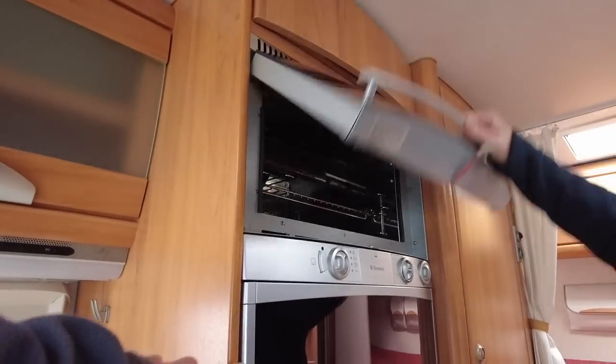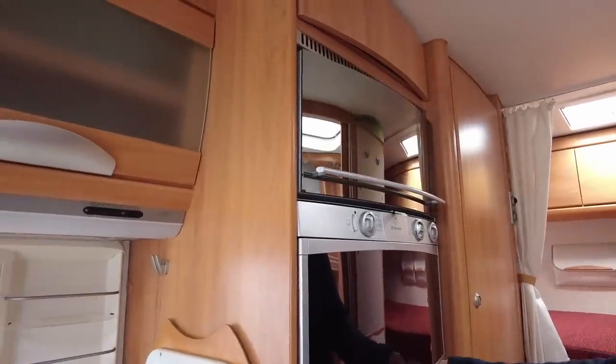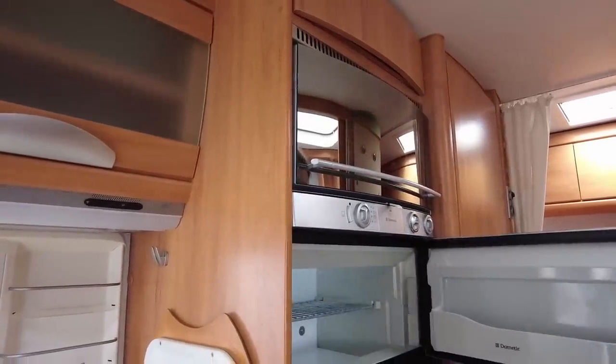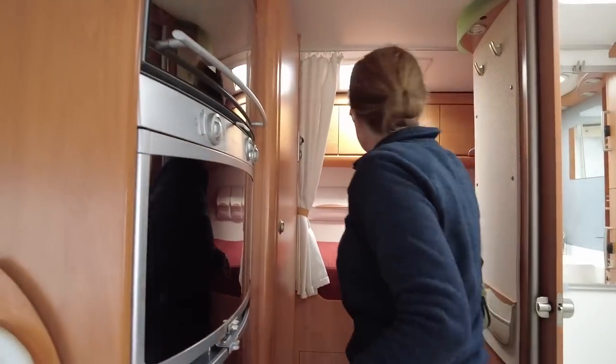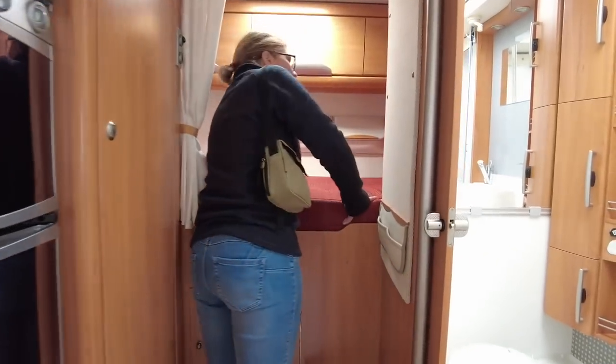Is that the freezer then? Look at me. It's a bit dirty. Yeah, that's it. Freezer. Yeah. And the bath. Look at the bed. Oh my goodness, the bed. It's quite small, isn't it?